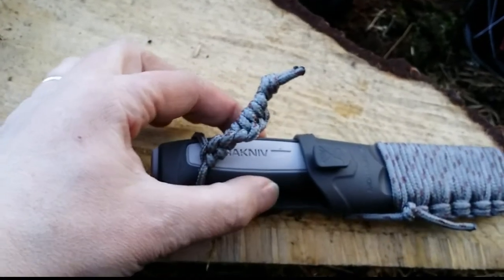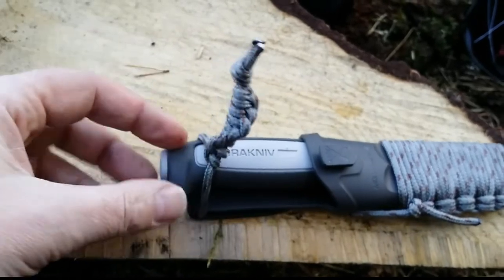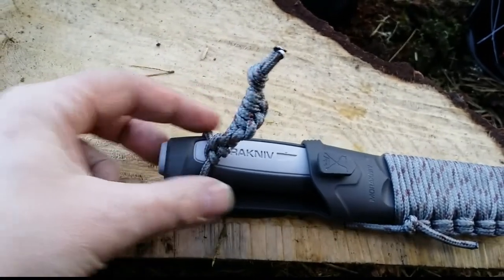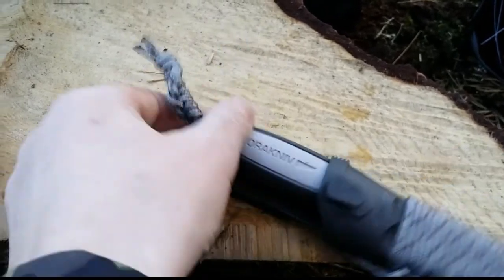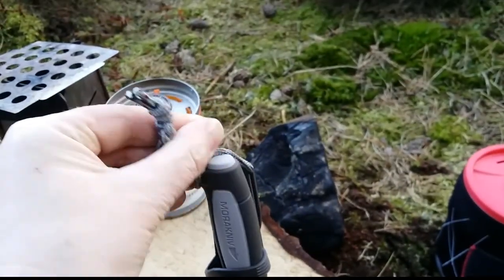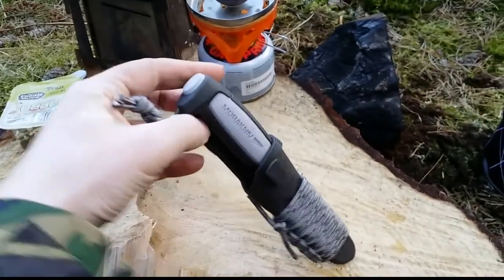And although it is locking quite nicely in place, that's just a little extra in case for whatever reason it does pop up. Maybe that'll stop it from coming out, but obviously I can get that out no problem by, I'll do this one-handed, just lifting the knot up over the top, and that'll come out fine.